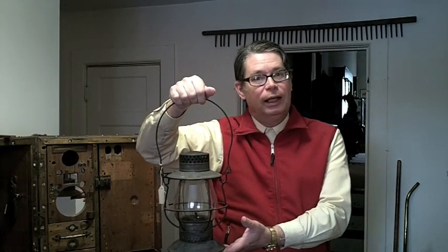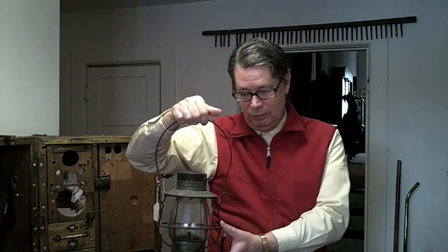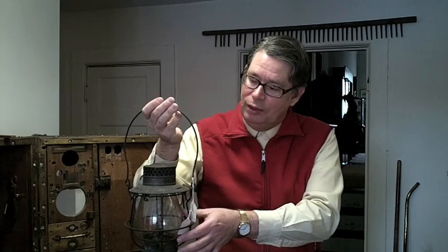This is a real railroad lantern. This is what the railroad men carried with them at night in the railroad yard, so that people could see them, not that they needed to see. This was made to be seen by, not to see by. This was sort of a signal to the guy operating the switch engine not to back your train over me.